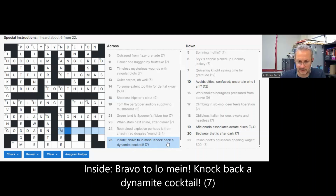because knockback is another word for reversal. So we have knockback indicating reversal and inside indicating hidden word. So once again, we have a hidden word going backwards. And if you look at lo mein, we'll start with the M and go backwards. And we'll get malotov, ending in the B in Bravo. And a Molotov is a dynamite cocktail.